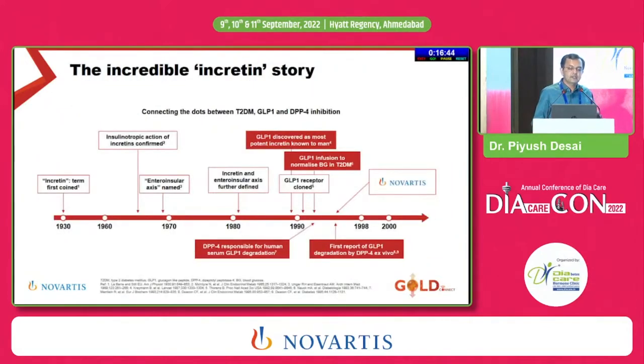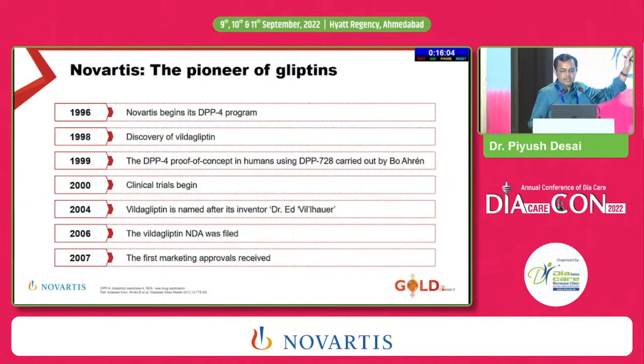As far as incretin is concerned, it is a very old concept, like insulin. The term incretin was first coined in 1930, then the term enteroinsular axis was coined in the late 60s, and from 1980 onwards we started working on the proper GLP-1 receptor and its action, as well as DPP-4 inhibitors to enhance that GLP-1 part. Novartis was the pioneer in the late 90s, discovering the first prototype molecule of a DPP-4 inhibitor. From 1996 to 2007, the first marketing approval was received by Novartis to present this molecule to the world in the form of vildagliptin.